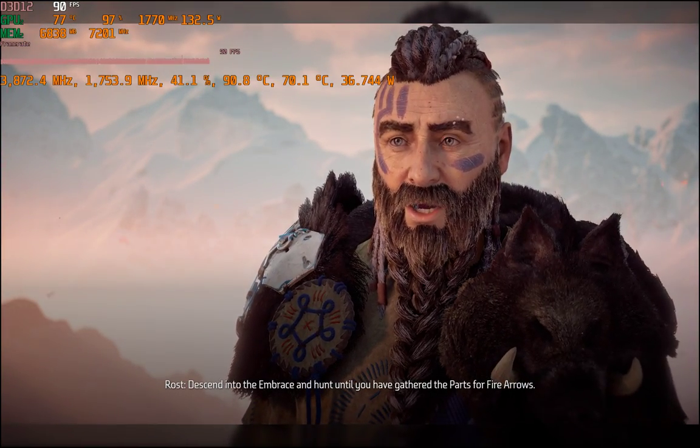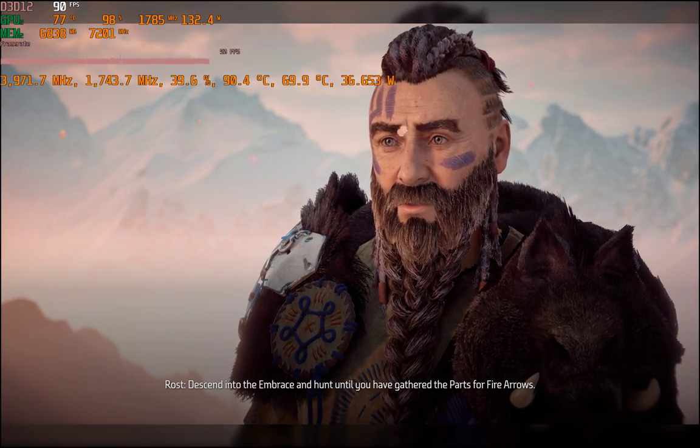Descend into the embrace and hunt until you have gathered the parts for fire arrows.